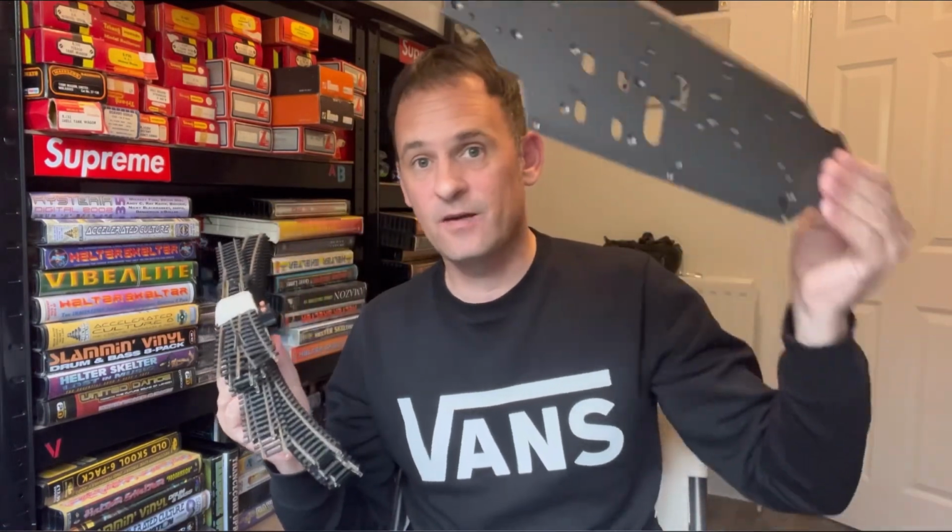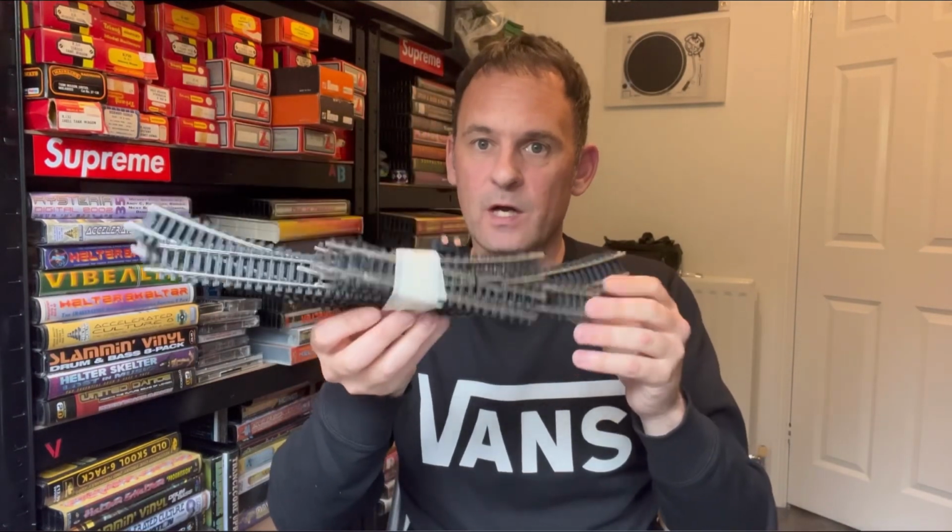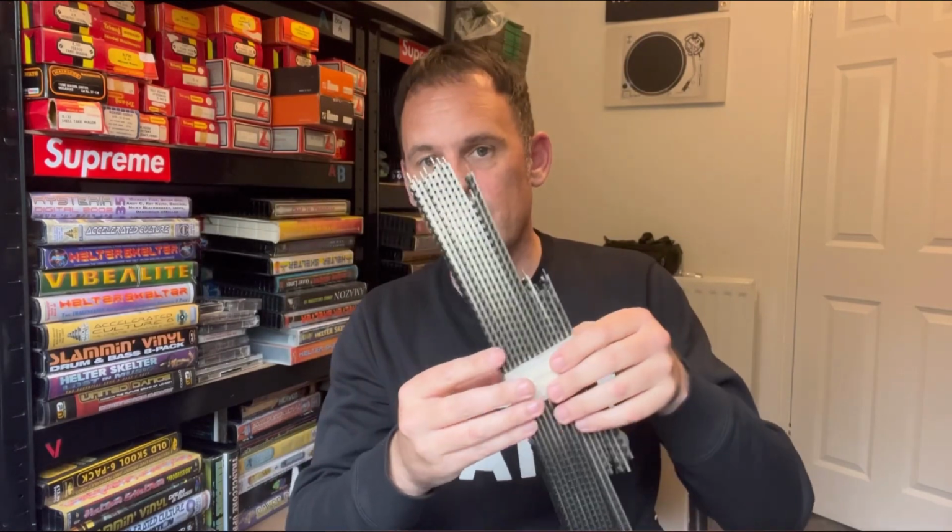Sorry, cost-wise on that, a friend of mine actually chucked it in with a purchase that I bought off of him. So I'm going to say next to nothing on that. Hornby oval with a point in there as well. That sold for £29.99, cost-wise that's about £12.50.